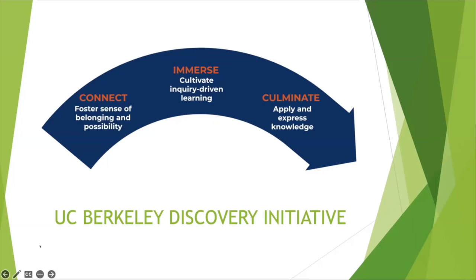That moves on to the immerse phase, where students are exposed to inquiry-driven learning and engaged learning in communities. So Vesna will give you concrete examples of this when she talks about the French 102 curriculum. In the culminate phase, students apply and express their knowledge and passion through a personalized discovery experience, whether through original research or artistic production or entrepreneurial initiatives or community engaged service.